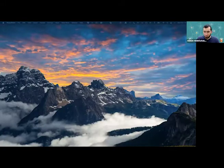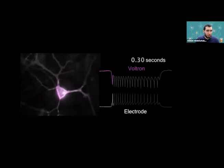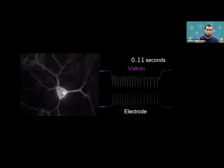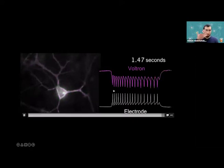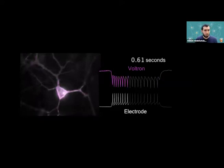I want to quickly show you a movie of one of the examples we've made recently towards this, where we label a neuron in a mouse brain, and we label its membrane with a molecule that changes its fluorescence intensity when the neuron fires an action potential, or when there's an electrical signal in the cell. On the bottom here, you can see the electrode signal if you actually put an electrode to measure its activity, but you can also see that the fluorescence, or the light that's coming out of it, is changing over time, and it can report the individual changes in membrane potential in this cell.